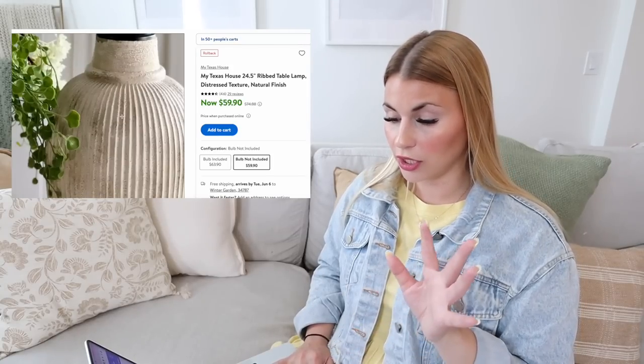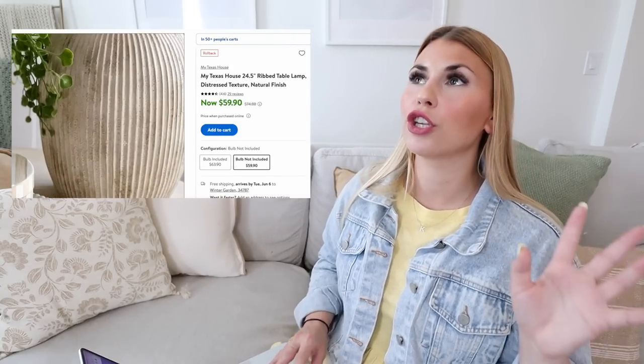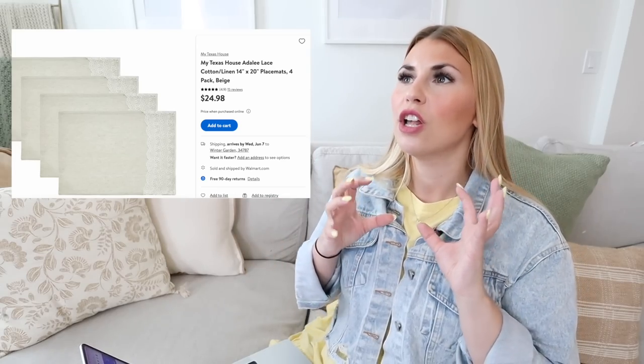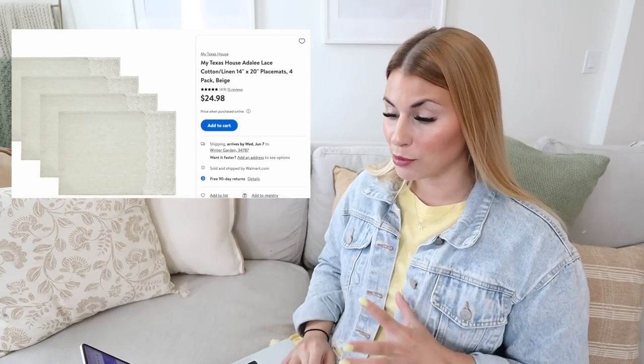Today I'm gonna be showing you the best Walmart home decor you will never find in stores. This is only $59 and I feel like it has a much more expensive look. So you're gonna get three tables kind of for the price of one. The lace trim on the side is just so dainty. It's so feminine. I absolutely love it.